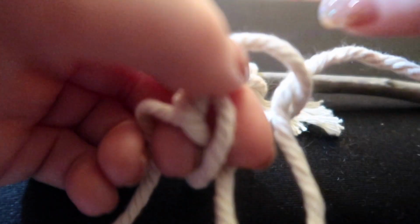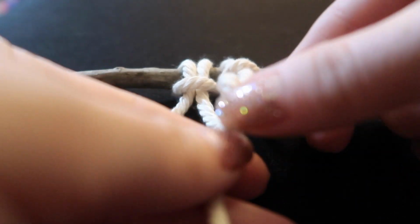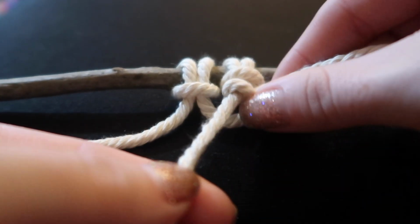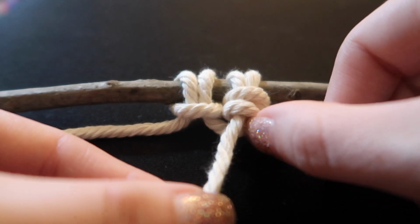over, and through. So then make sure you're still holding your holding string very tight so that this kind of just turns into a loop around the string, and then you can push it up. And the video I watched, the girl described it as a Cheerio, which I thought was really cute. So it's like a little Cheerio.